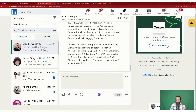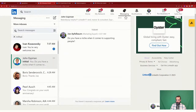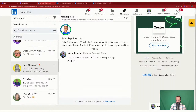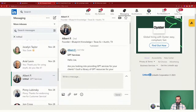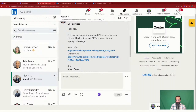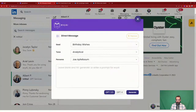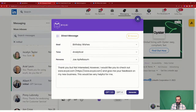Yeah, so I sent this to Claudia just now. But if I click on these three little dots and I click on InMail, you'll see that I've been getting people that send me InMails. I get all different types of InMails from people. So, for example, this person over here says, "Are you looking for GPT services for your clients or whatever?" So I can click on this thing and I could just write, "Not interested," right? I'm going to write, "Thank you, but not interested. However, I'd like you to check out my tool."